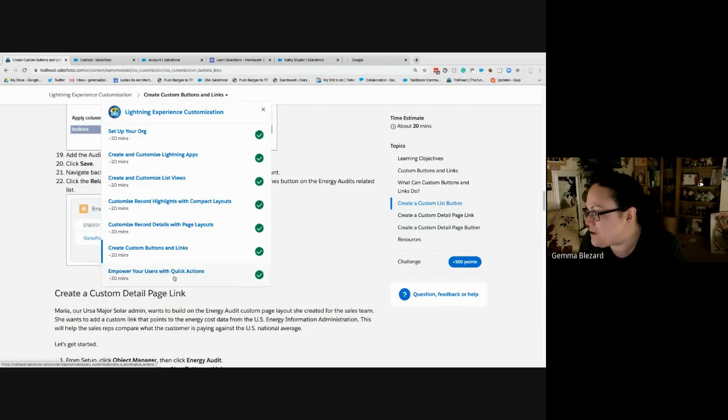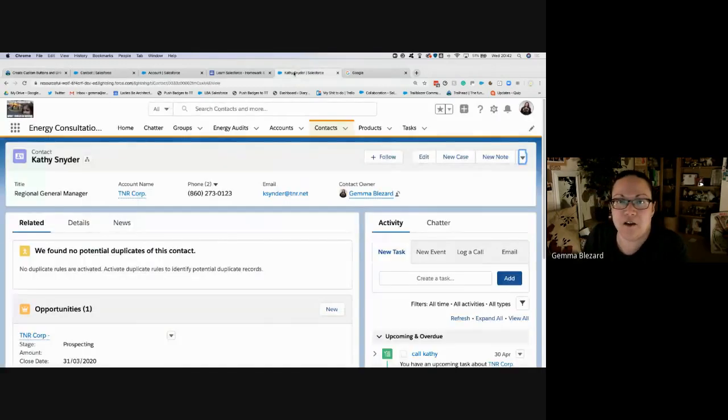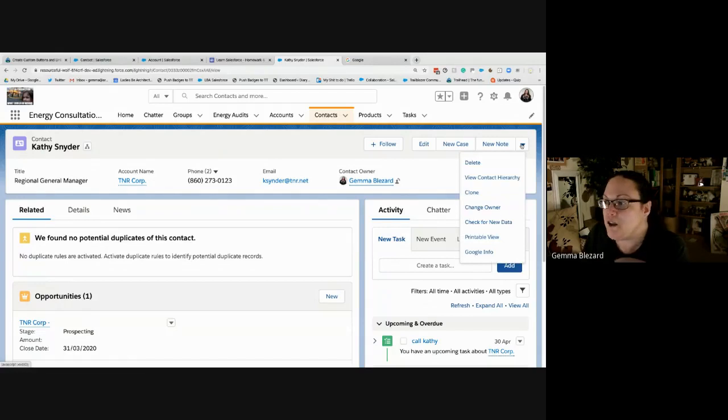So Hannah says, where do I look to see my new button? You see your new button if you go to a contact. So if you go front stage and just search for any of your contacts, or click on the contacts tab and just open up anyone. In the right hand corner of the screen, there's a drop down. If you click that drop down menu, the last option is Google Info. And then you click that and it will open up Google for you.